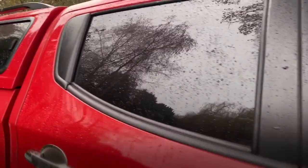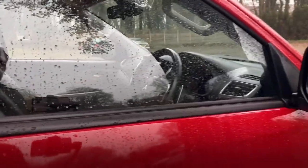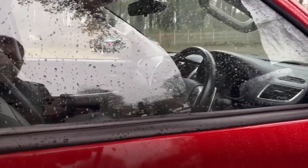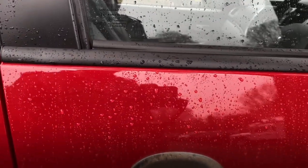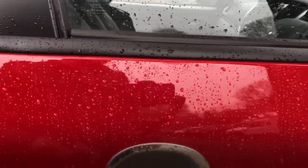Right, so let's have a look inside. It's worth mentioning, it is a keyless entry, keyless go vehicle. So as long as you've got your key in your pocket, in your purse, in your bag, you can press that button. It's going to tell me off because the key's inside, but you can press that button, it will lock it and also unlock it.